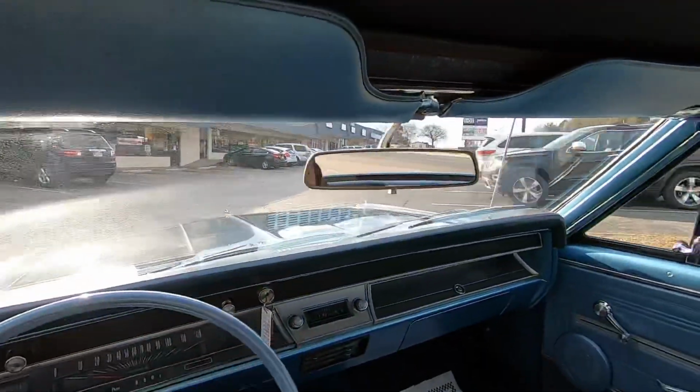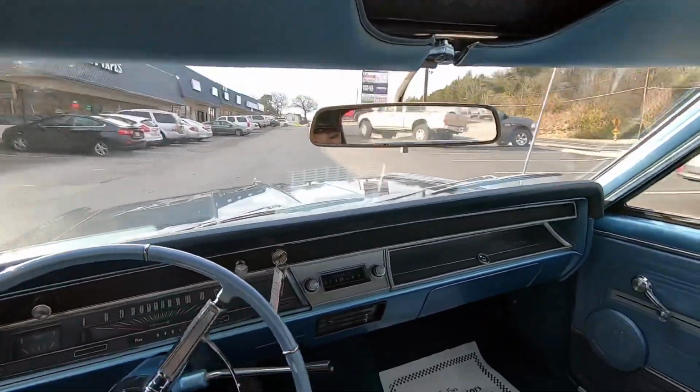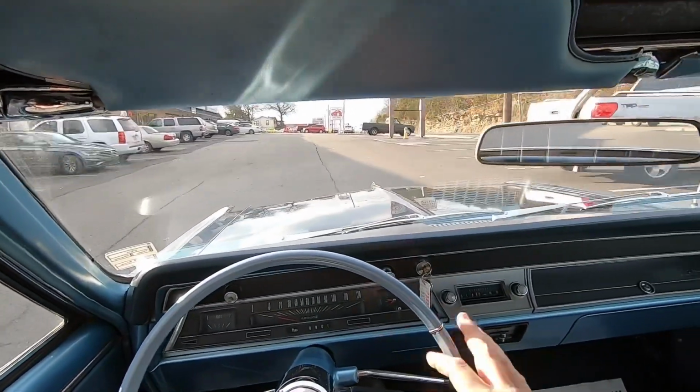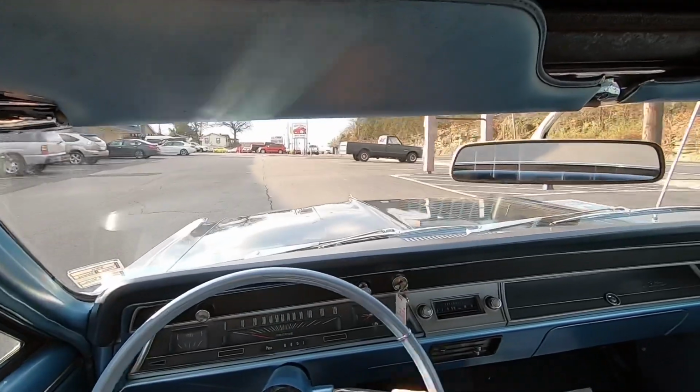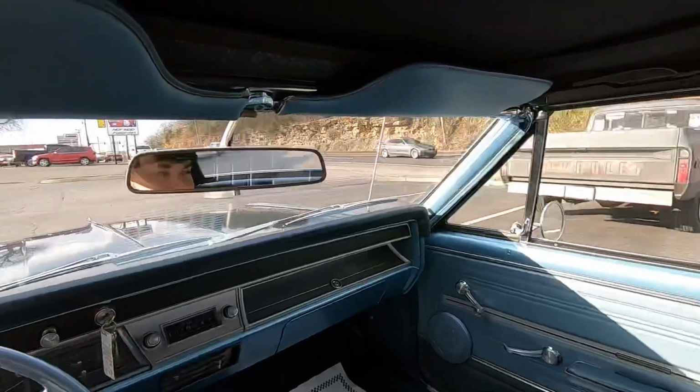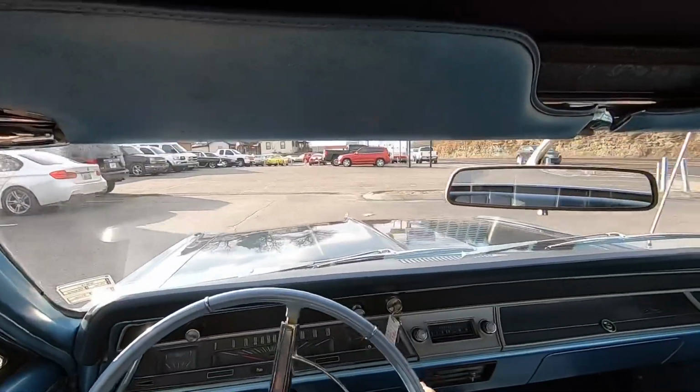All right. We're coming back up to the car lot now, and yeah, there's a lot of people in town that drive old classics. They come up by the lot all the time. There's a C10 sitting right there. The gentleman was up at the lot a couple days ago showing it off.